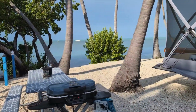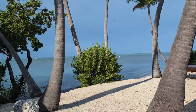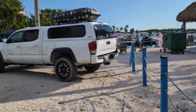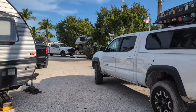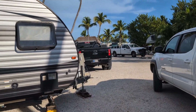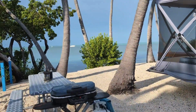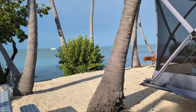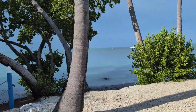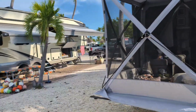We paid for the waterfront, but there are several waterfront sites. We got really lucky that we are so tiny, because as you can tell, it is tricky to get into. We had to back in and then swing in and all that good stuff. It wasn't hard, just tricky. I couldn't imagine trying to fit a 36-footer in here. The sites are super spacious here at Sunshine Key compared to where we stayed last time at Fiesta Key. Another added bonus of being so tiny is we have so much extra space, even with our back patio down.